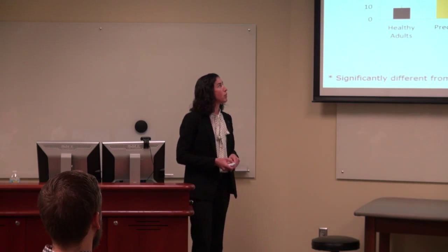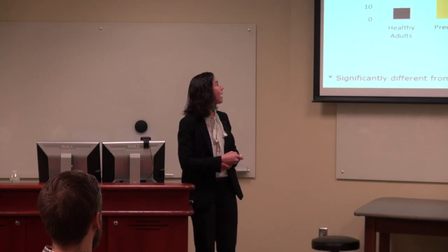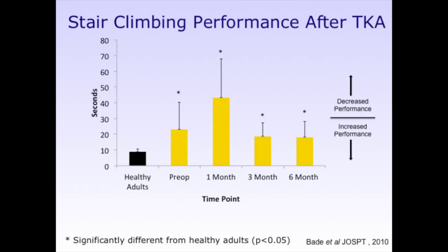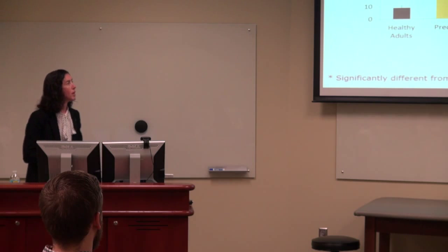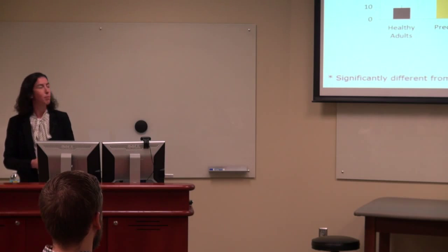How does this translate into functional performance? Well, we see a very similar pattern. Healthy adults can do a stair climbing test relatively quickly. Before surgery, patients are impaired, taking almost double the time to perform the same task. At 1 month, they are further impaired. At 3 months and 6 months, they're not a whole lot different from that preoperative value. And again, we have 1-year data to further support the fact that they don't improve much past that 6-month time point.